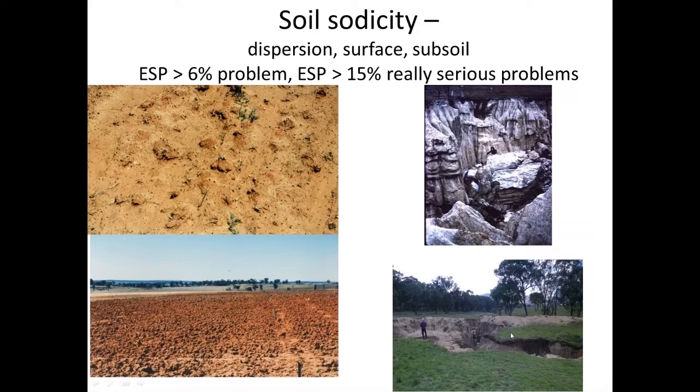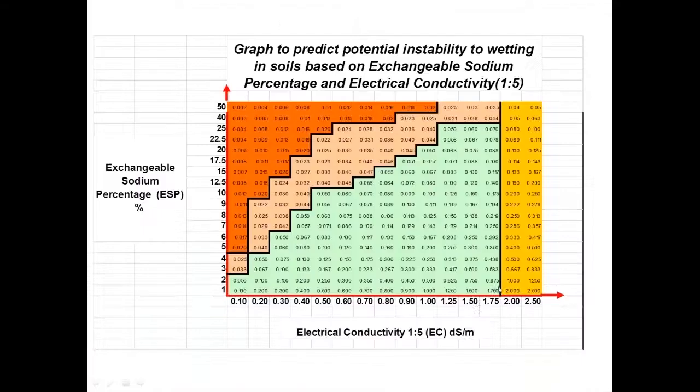The other problem you get with sodic soils and dispersible soils is you can see there's a dam, right? But it was a dam, but now it's got a great big hole through the middle. So that's caused by dispersion in sodic soils. I might just skip that and move on for the course of time.